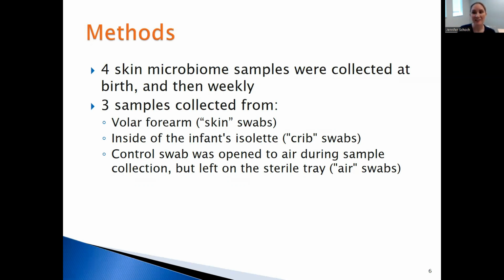That site was specifically selected because in preterm infants, there's actually a problem of real estate. There's not a lot of skin that is consistently accessible from infant to infant and doesn't have a line or tape on it. So the forearm is, number one, a site that's standardized across other studies of the skin microbiome, particularly in adults and older children. And number two, it is consistently accessible in preterm infants.